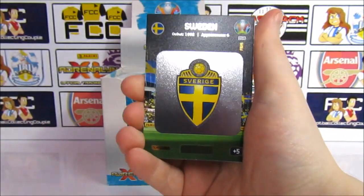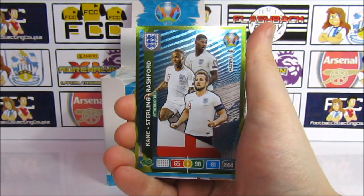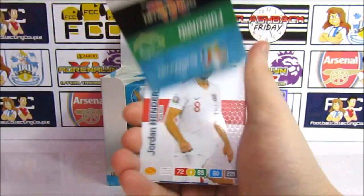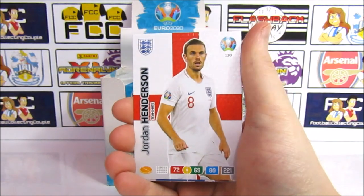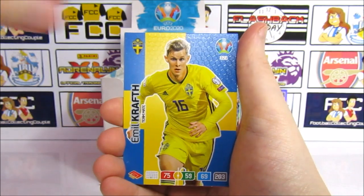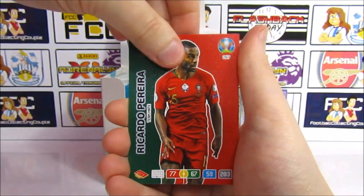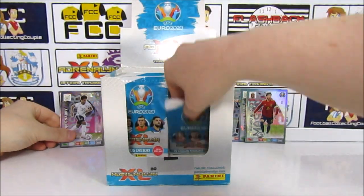Oh, nice. We have a Sweden badge. Another attacking trio for England that we've already had today. And, oh, a Sancho Wonder Kid. Definitely awesome. Then Jordan Henderson, Kraft, Ruben Diaz, Pereira, and that's it. Okay. I'll just put him over there then. Stand these back up again.